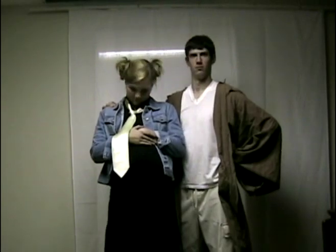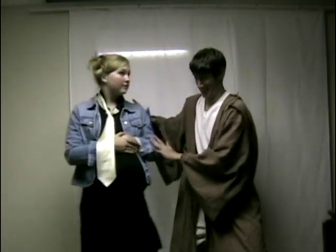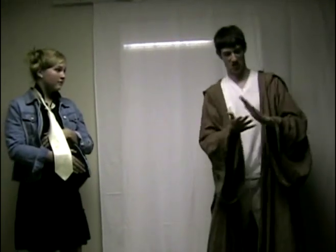Previous Jedi have encountered this emotion with much difficulty. It is safe to say that once fallen in love, a Jedi will instantly turn on everything he knows, betray, and kill all of his peers.